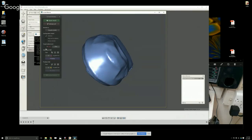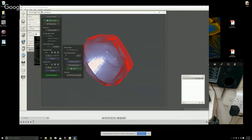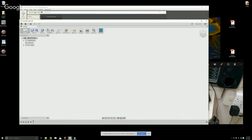I want quads. Total vertex count. Let's make it a little bit more complex, you know, somewhere around 2,000. You just say yes. Click solve. Click solve. Click export mesh. I'm going to say pure quad mesh and extract. There we go. There's the mesh, and then save. And I'm going to say base in quads.obj. The reason why we do this is because Fusion wants quads, right?